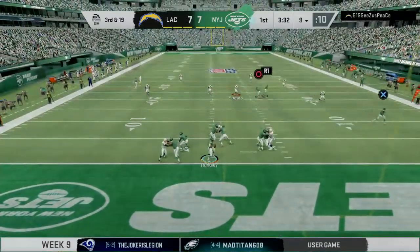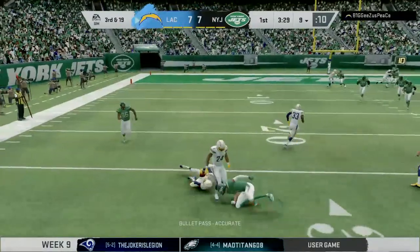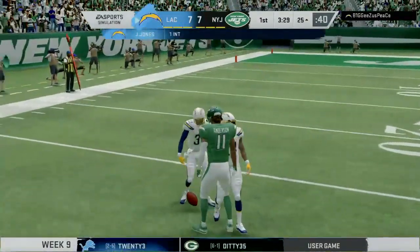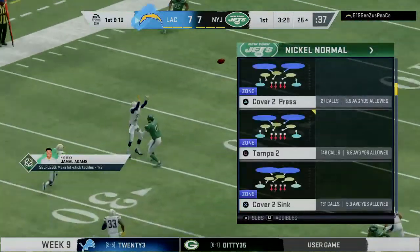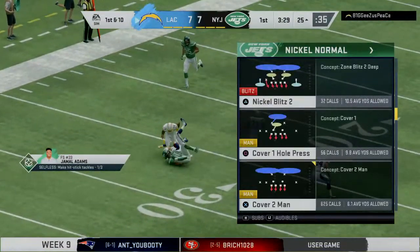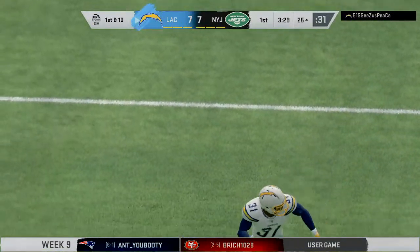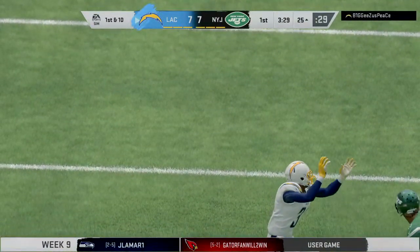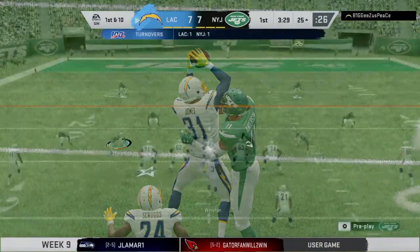Now on 3rd and long, they'll look to throw. Into double coverage, and it's intercepted. Picked up by Jonathan Jones. And his guys will take over at the 25-yard line. Well, it's 3rd and long, and you've got a few different ways to play it offensively. But this is not the type of offense that's going to wave the white flag. They're going to keep chucking it. And this time, it results in an interception.